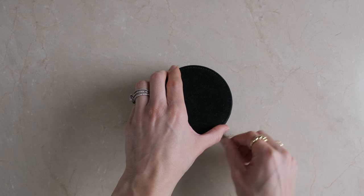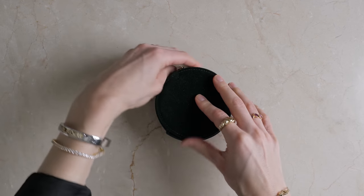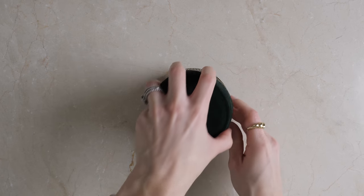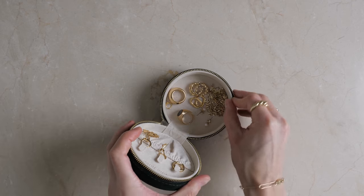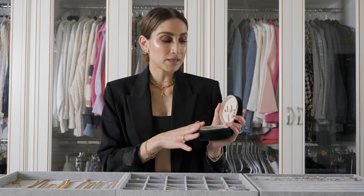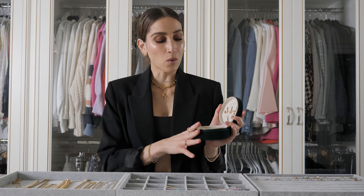I'm first gonna start off with my little jewelry box that sits on my vanity in my bathroom, because in this jewelry box are the pieces in my collection that I wear the most on a daily basis. It looks a little bit empty right now because I'm already wearing some of the pieces today, but I will go through each of the pieces and tell you where they're from and why I love them so much so that you can see them in more detail.